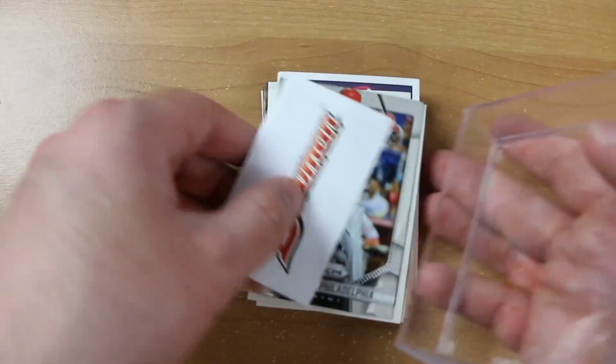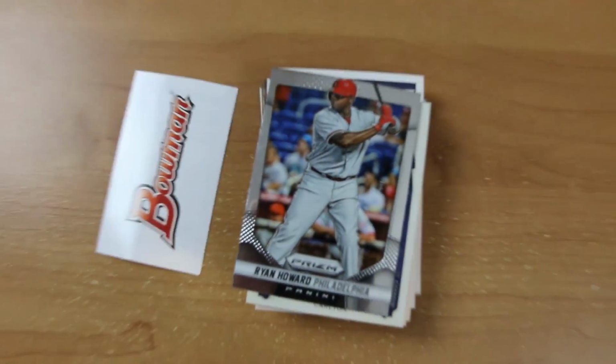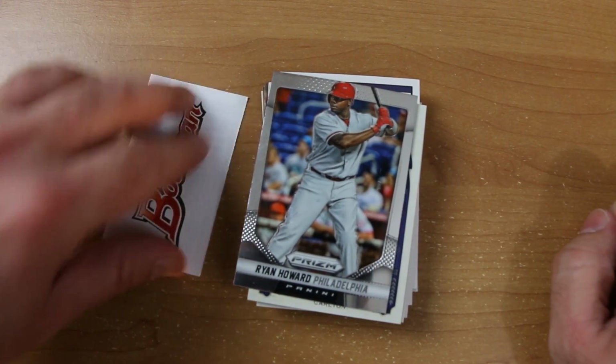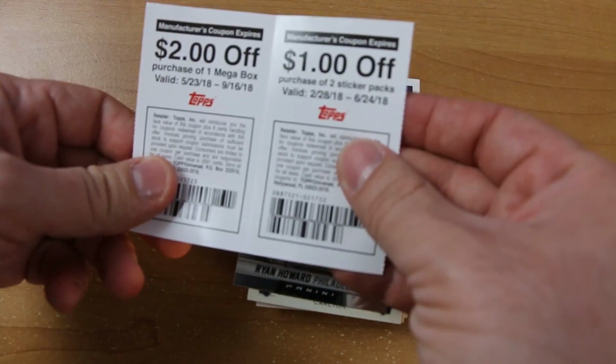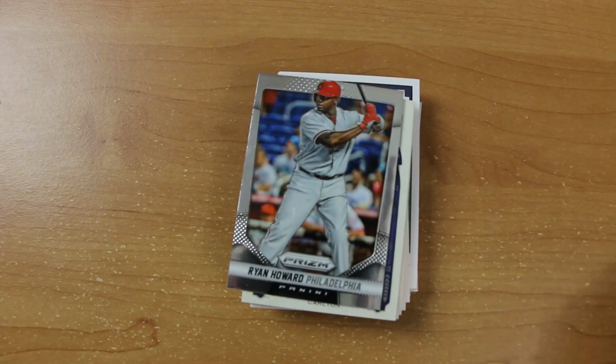Unfortunately, this little setup I have is not the best for keeping cards in focus when I'm moving them around. But, move this stuff aside. So he sent this Topps coupon, $2 off a mega box if you can find one.